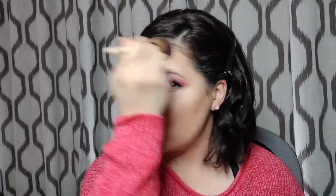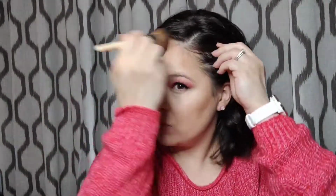All right, I'm going to pick up just a little bit. Looks a little dark, so I didn't want to put it all in one spot. Let's get some down here to see if we can kind of make me match. I'm going to use the brush that I used for my translucent and just kind of pat it, because it looks like it kind of caught right in there. But I also have a scar there, so.